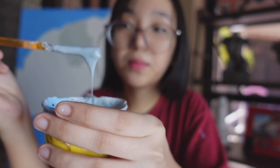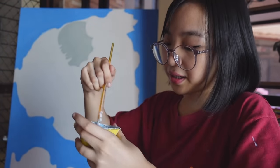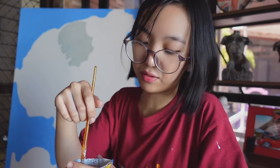Okay guys, as you can see, I finished filling in the face. Now I'm gonna do the little ears, the huge ears. Okay, so here is the other gray that I made. It's a little bit darker than that gray, which is, I think, cool enough. I don't want to make it super gray. Para ano, okay na siguro to.